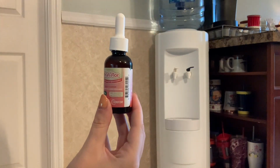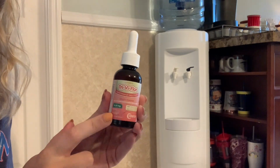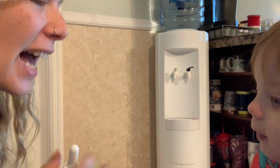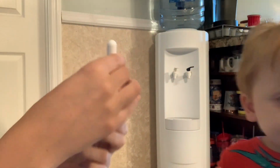Do you want your juicy baby? And these are the vitamins that were prescribed by their doctor when they were super little. They still take these every single day. You already got yours. I gotta give brother his. Good? Jackie, come get your vitamins.